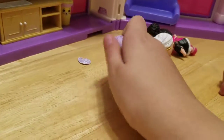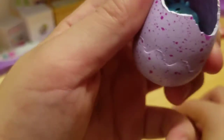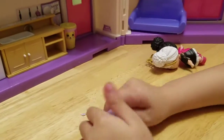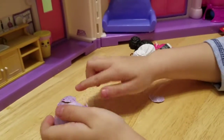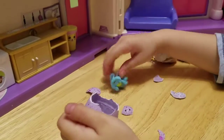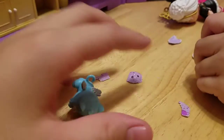Exciting. Can we see what's in it real quick? Is its little face going to peek out? Ah, too close. Okay, here you go. Keep going. What is it going to be? It's not a duplicate because I don't think we have it. Or is it? No. Okay, let's see what's inside. Hopefully it's a rare. Aw, it's not a rare. But still, so cute. Ooh, it fell over. Let's put it back.